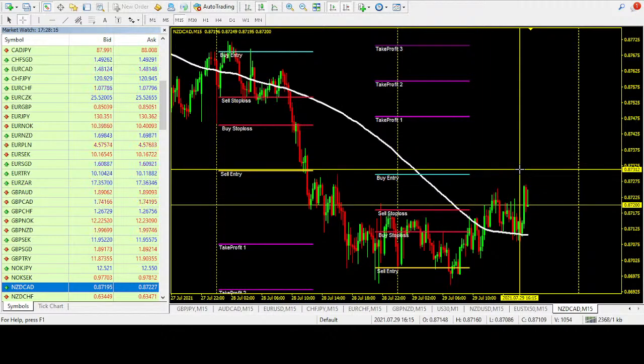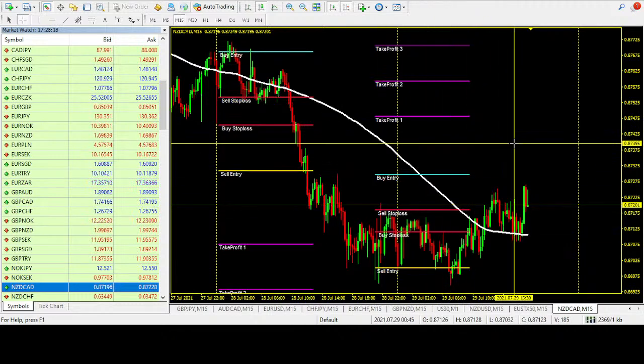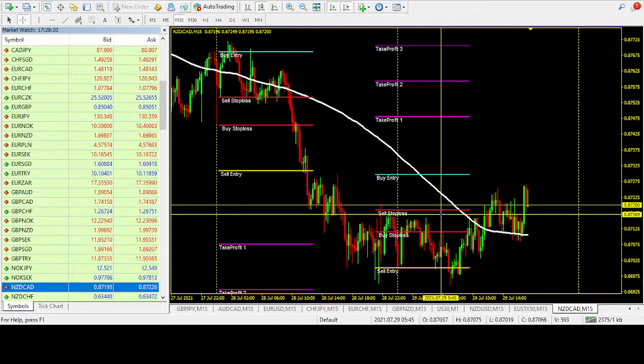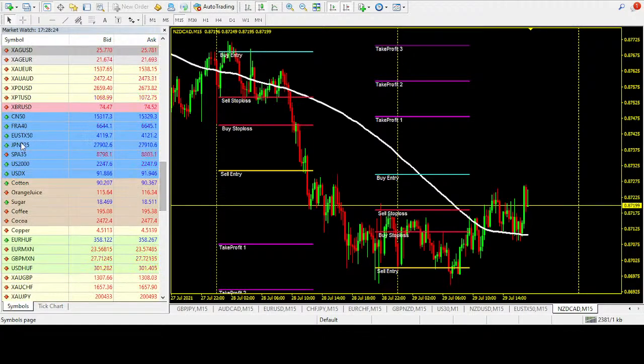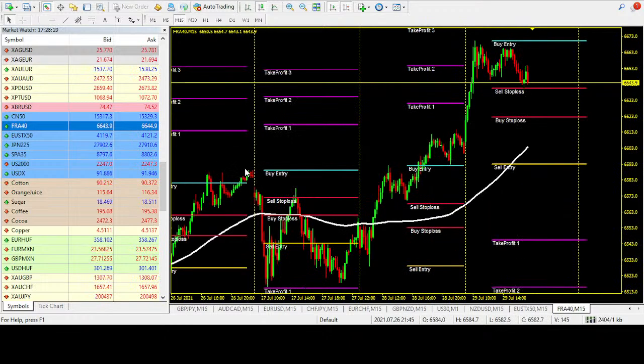And if Nasdaq doesn't do what it does, then I'll start looking at these other alternatives. But there are other indices, guys. Let's look at the other indices before I actually look at other things.